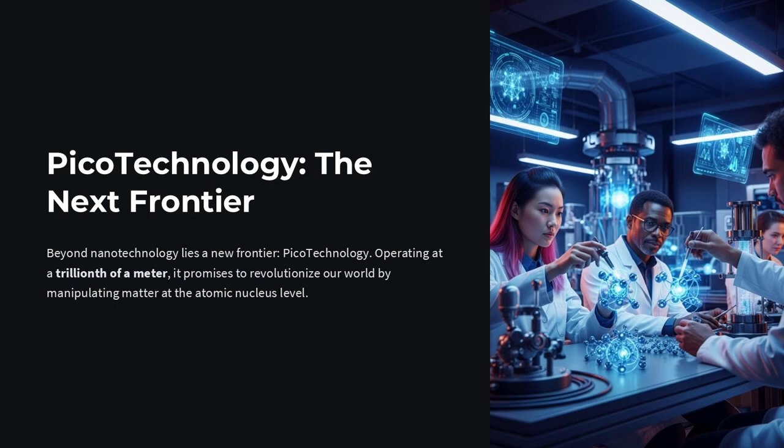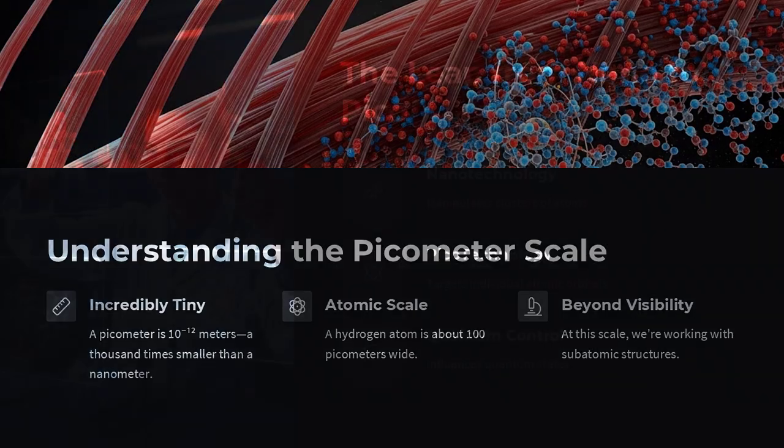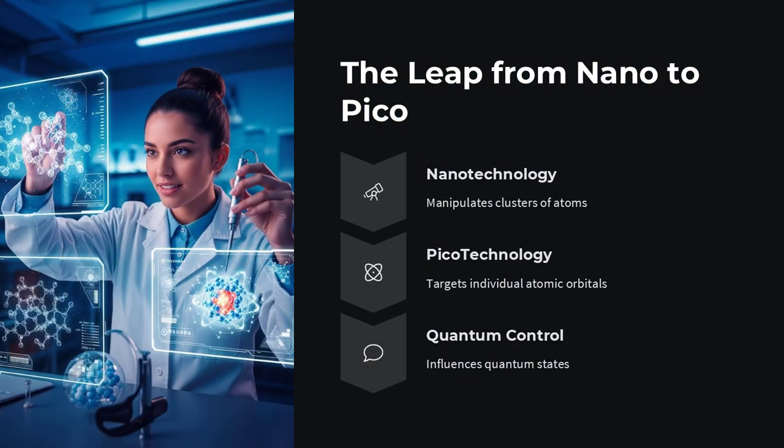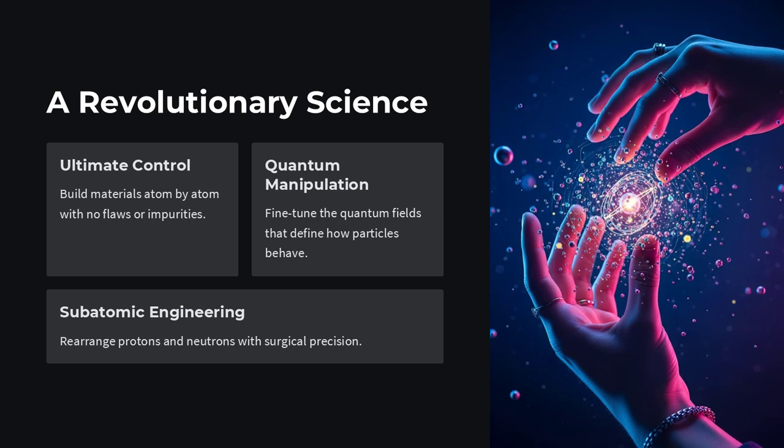When we hear about futuristic technologies, we often think of nanotechnology, the science of building and manipulating matter at the scale of billionths of a meter. But what comes after nano? The answer is picotechnology, a field that operates at a trillionth of a meter, 10^-12 meters, reaching scales where scientists can potentially manipulate matter at the atomic nucleus level or even influence quantum vacuum states.